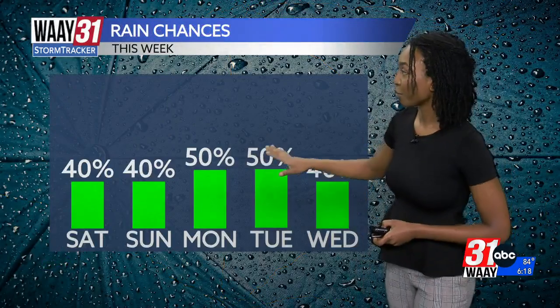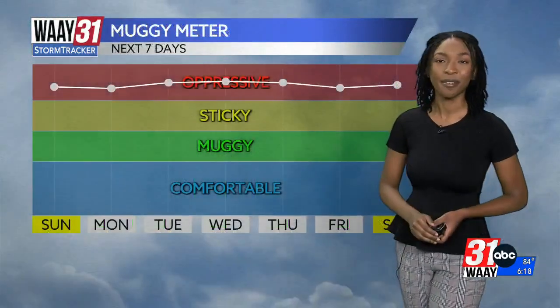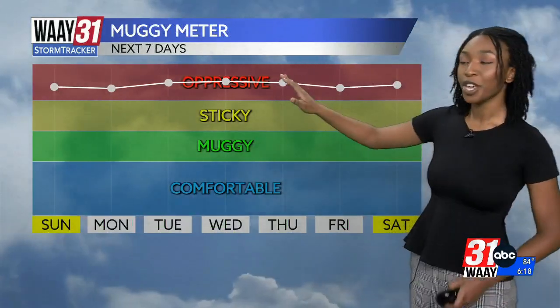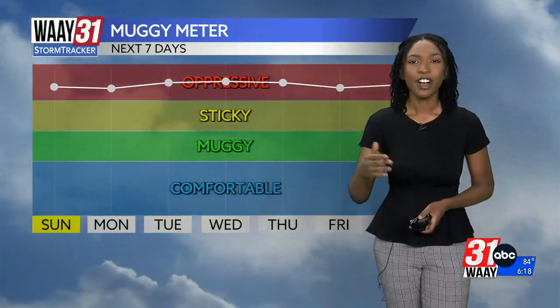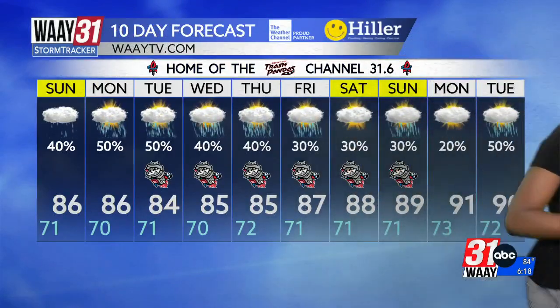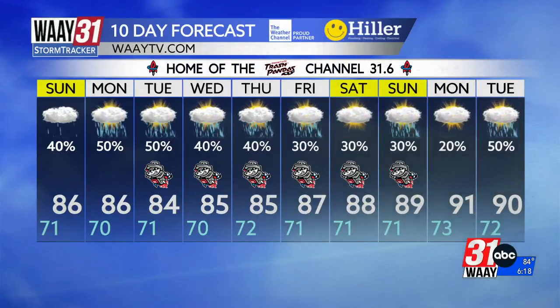And if we look for the next several days, rain chances, they're going to stay pretty much where they are right now. Humidity doing the same thing. That's another thing that you might notice going outside this weekend. Although it is cooler, it's still pretty moist outside. The air pretty sticky out there. We're going to have a lot of humidity in the atmosphere for the next several days as well. As we look at that WAAY 31 10-day forecast, we've got rain chances staying around the 50% mark. We're going to see those scattered showers. Pretty much the forecast is going to be staying very similar for the next week ahead, and those temperatures not getting very much warmer until next weekend, basically.